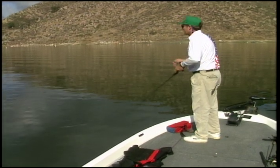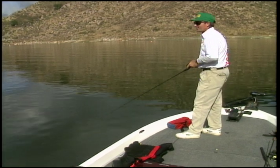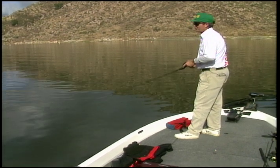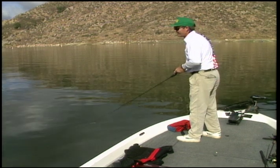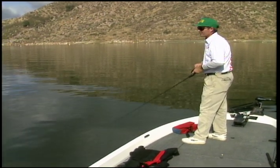Well, we have a pretty much smooth surface today, so a couple of pops, a pause, a couple of pops, a pause. Or, of course, if you can throw it right on top of the boil, that's when they usually turn on, and then we look like real fishermen. Well, that's when we got those doubles, when we threw them right on top of those fish breaking. Hey, that's what it's all about when you're fishing topwater.